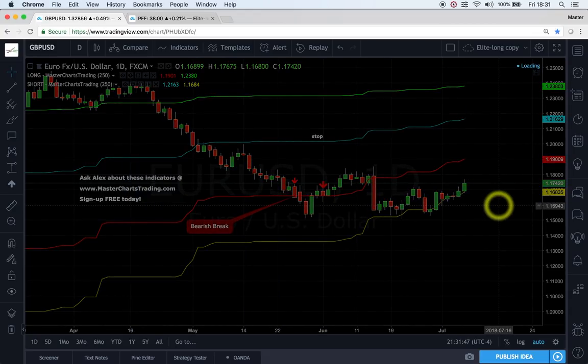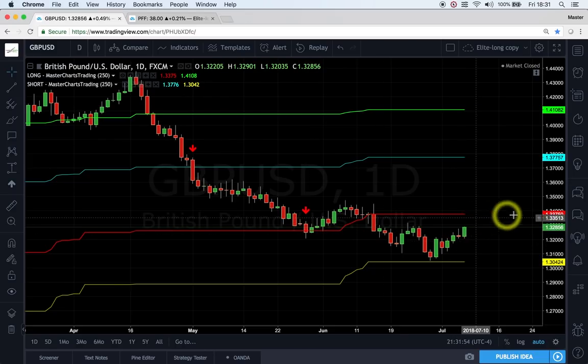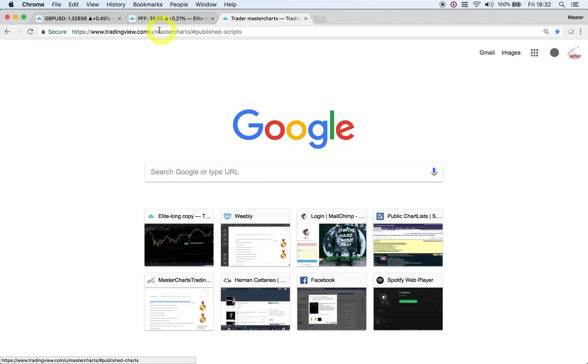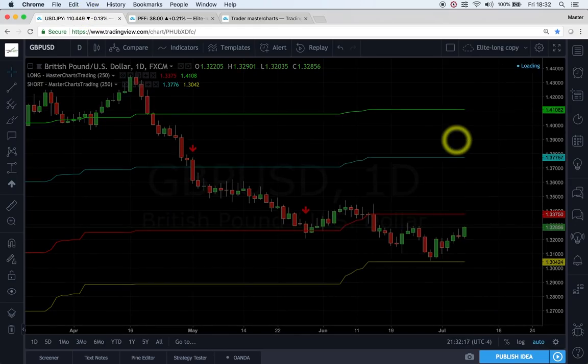British pound versus US dollar. Same thing, bearish break there on the 29th of May. I would short at 1.3375, and you can find out more about these indicators at MasterChartsTrading.com. You can also look for me on the Trading View as MasterCharts. There's MasterCharts.